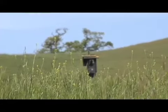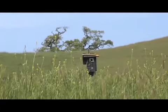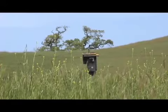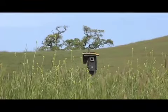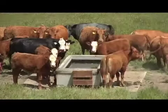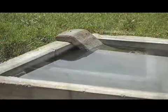We've now got 72 nesting boxes for the western bluebird, and there's data collected for about 8 years now on the use of the nesting boxes, the number of fledged young, the number of eggs, etc., and all the species that use these nesting boxes. But we've also installed in all of our stock water troughs an escape ramp that will allow wildlife, if they fall into the water and they're trying to drink, a way to get out of the trough without drowning.